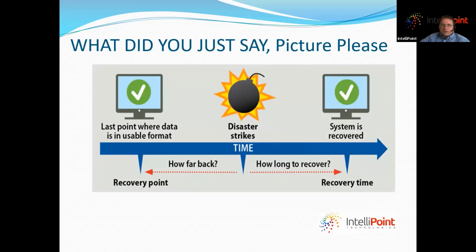So we want to make sure that there's a happy medium there, because you may say, well, I can't be down any longer than 5 minutes. Well, that's going to be a whole lot different picture than if you say, I can't be down longer than 4 hours. So we want to be able to gauge that with you and set a reasonable expectation that fits your budget.